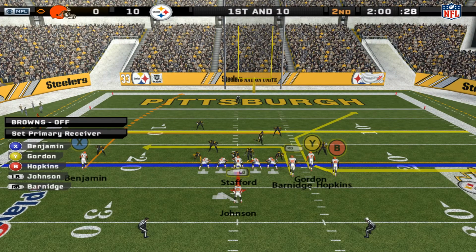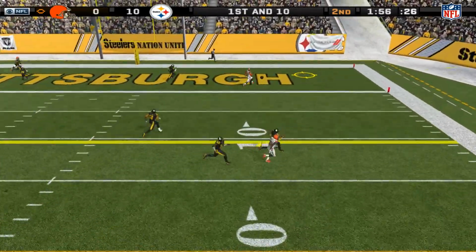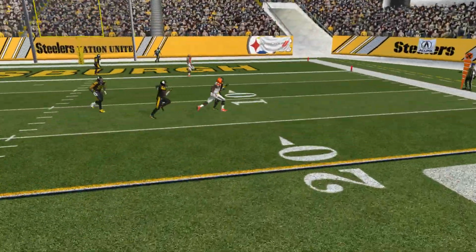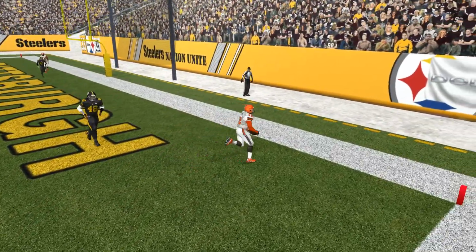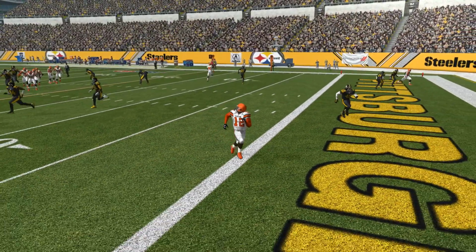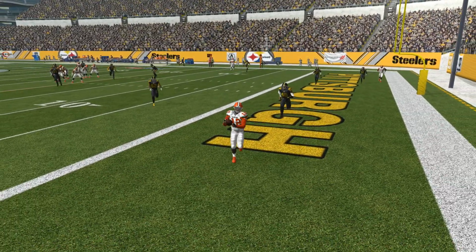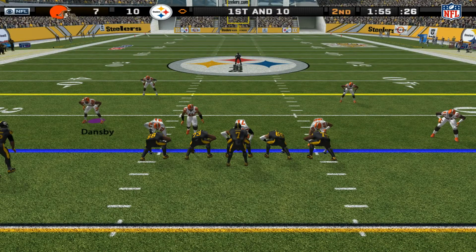But the Browns are driving at the 20-yard line. Stafford goes back to pass, rolls to his right, and hits Gordon in the end zone for the touchdown. Bud Dupree just blowing that assignment, going the wrong way, and Gordon is free in the right side of the end zone. Touchdown, Cleveland. That brings the score to 10-7 Steelers.